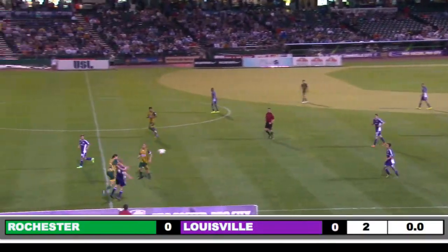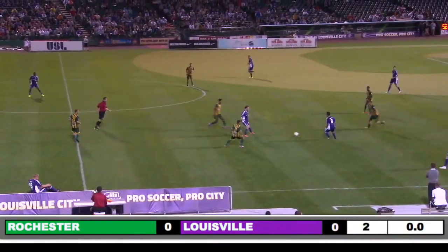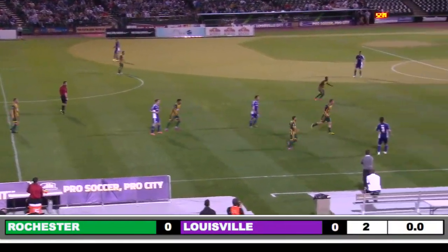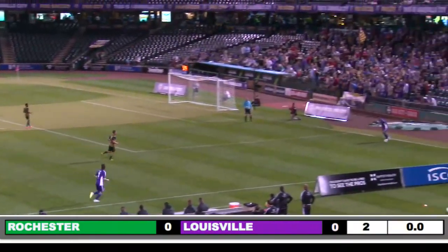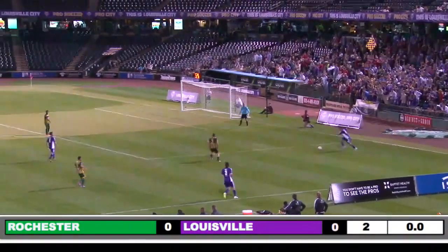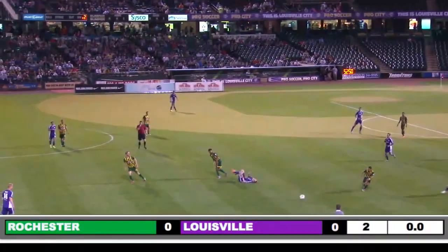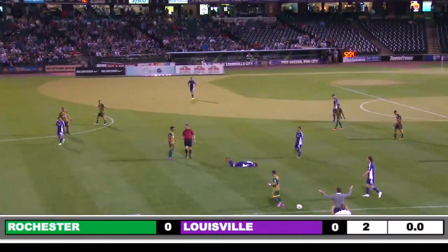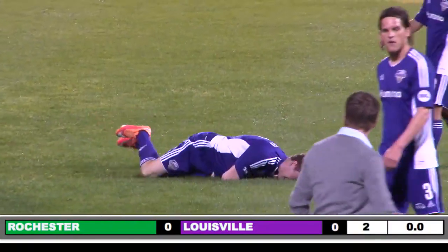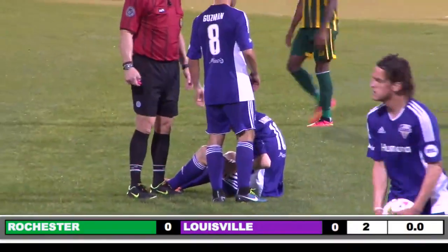As West again looking for Pollock, who gets it back to Guzman. McMahon, nice challenge there to head it clear some danger. That's interesting play there by Louisville City, working out of the deep backfield. Rochester applying pressure, and again Rasmussen knocked over in the sky as a high challenge there on the header, and Rasmussen slow to get up.